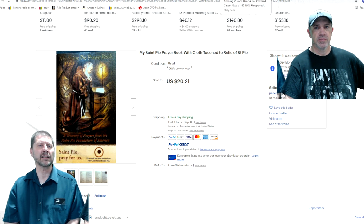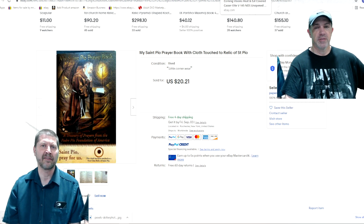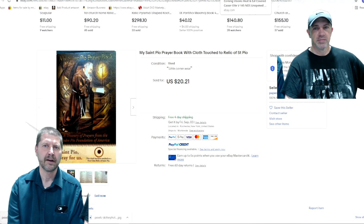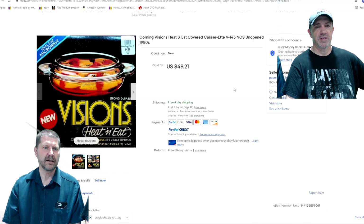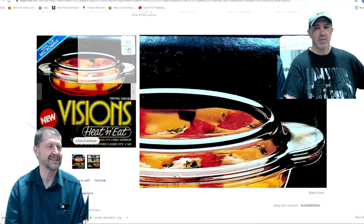Next item, we actually talked about this, my purchasing it two straight weeks ago on a live show, and my selling it on the live show, 7:30 every Wednesday, Eastern Standard Time. Most interactive live show out there. And this is the Visions Corningware. Yes, nice. Picked it up for, you can tell what I picked it up for, $4.99.